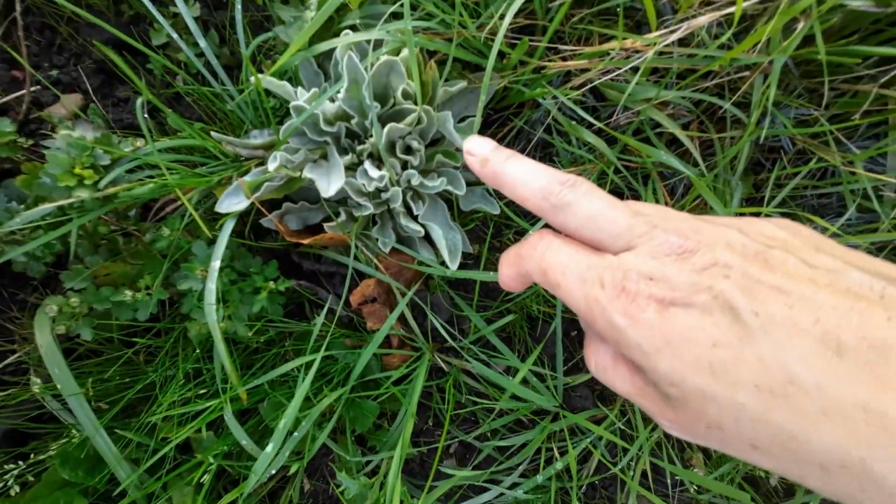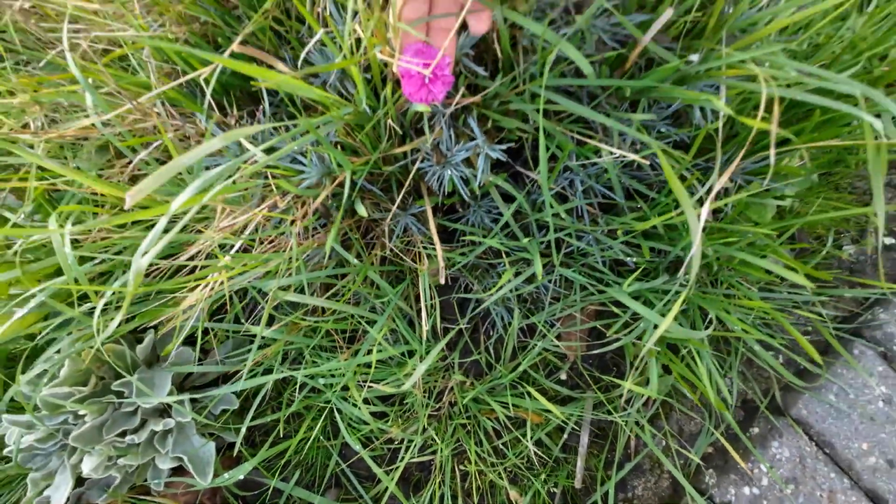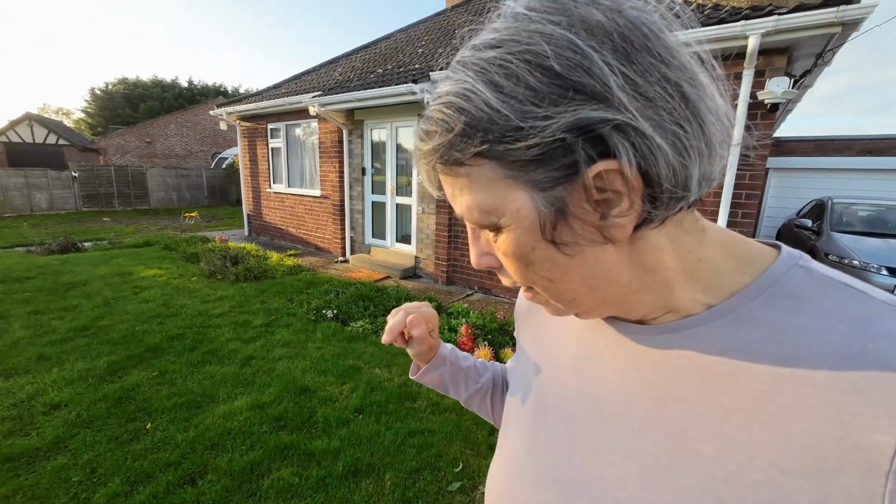This is a new one that I put in. I can't remember the name of it, but it has pretty pink flowers. This is a really old dianthus, which I thought I've got some new seedlings that I got. There's little perennial rock and red dianthus. So I might just quickly take that out and put in the fresh plants while it's not raining and the soil is soft.